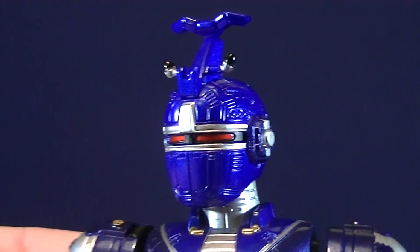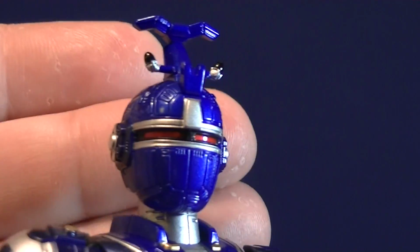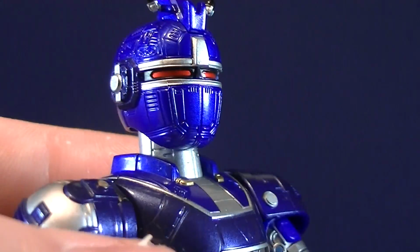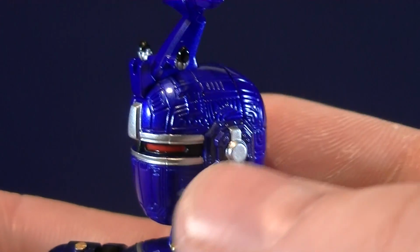His head sculpt turned out amazing. And I know I say that with a lot of my reviews, especially with the SH Monstars figures and whatnot, but this head sculpt is truly stunning for this helmet, especially all the little details on this helmet. You just see no noticeable paint blemishes or running anywhere. Like, it's just a lot of very clean edges, and the paint job just is stunning on this.